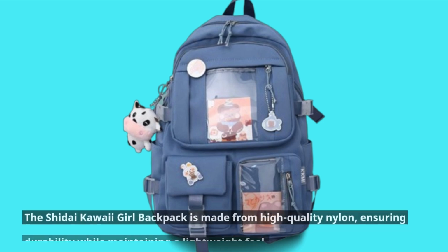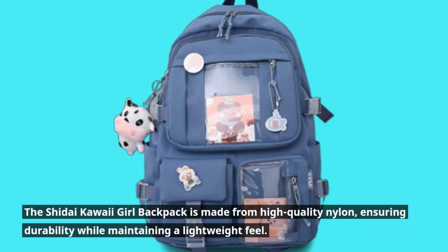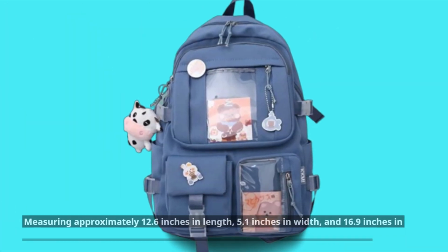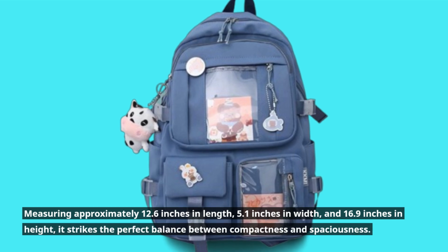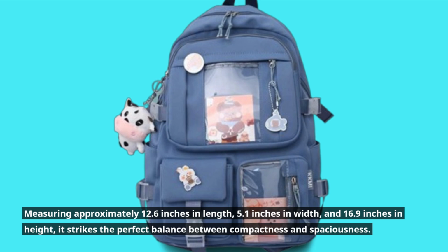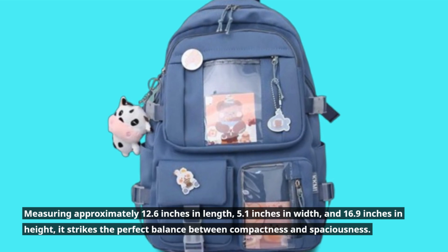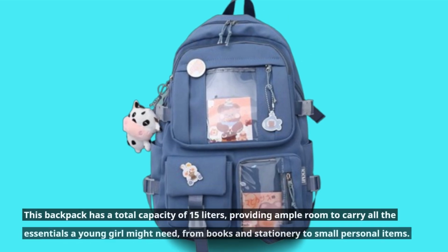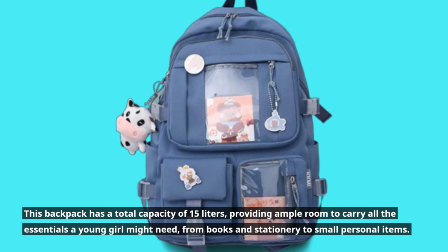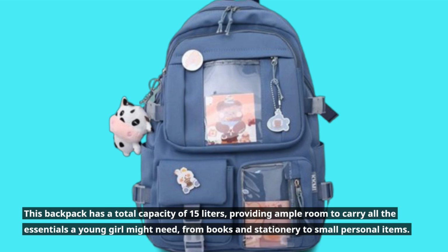The Shidai Kawaii Girl Backpack is made from high-quality nylon, ensuring durability while maintaining a lightweight feel. Measuring approximately 12.6 inches in length, 5.1 inches in width, and 16.9 inches in height, it strikes the perfect balance between compactness and spaciousness. This backpack has a total capacity of 15 liters, providing ample room to carry all the essentials a young girl might need, from books and stationery to small personal items.